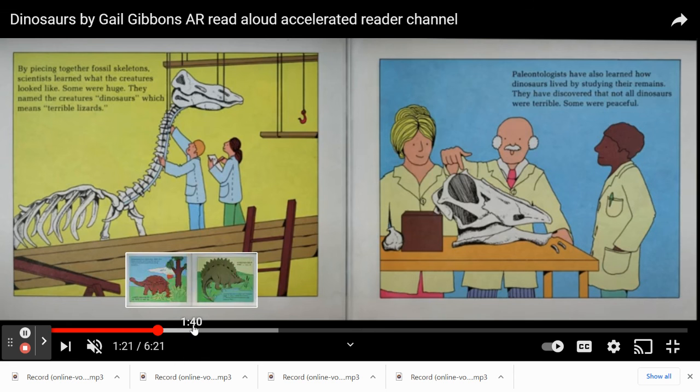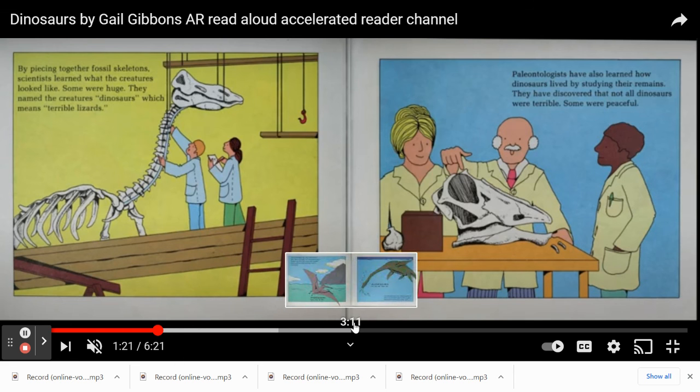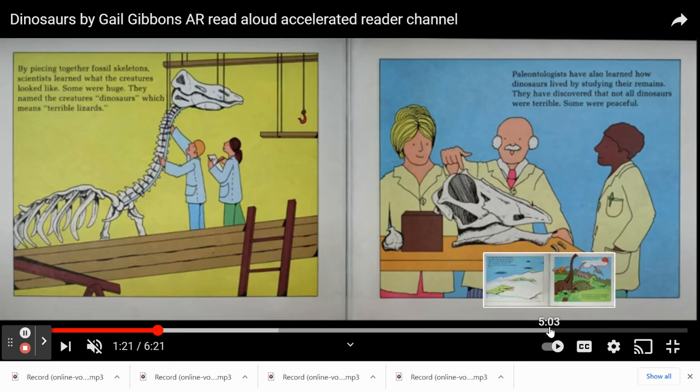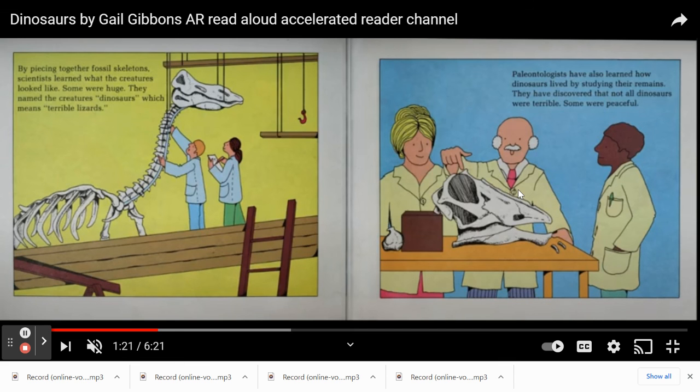The book goes through different types of dinosaurs, and it's a pretty good informative read. I'm going to put the link to the entire read aloud below, but I just wanted to briefly talk about dinosaurs. There are also some theories about how they went extinct, so it's a pretty good read. But I'm going to stop here for the purposes of what we're doing today.